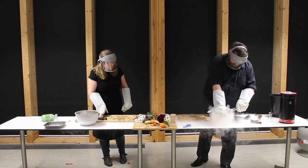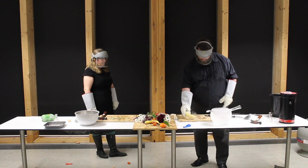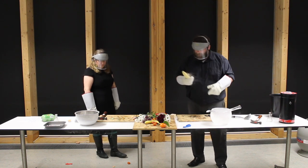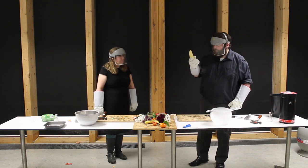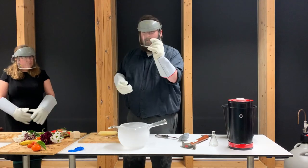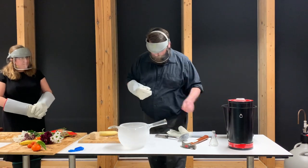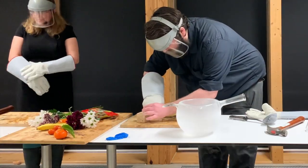Now, what have we got last? My banana? Okay, here we go. So, banana is now super duper solid. In fact, I reckon it's so solid that I'm able to hit a nail. Here I have a nail into a piece of wood. Now, to help me hold my nail, we're going to move this for a second. Let's give it a go.